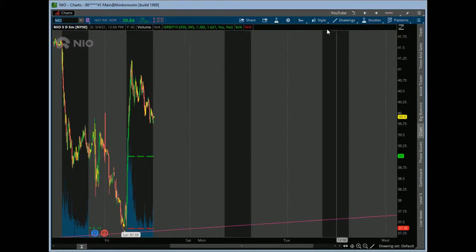Could be kind of a falling wedge going into tomorrow. Watch out for the wolf wave pattern going into Monday here on NIO. So we've got that going on. A couple other names are on the radar, obviously, today.